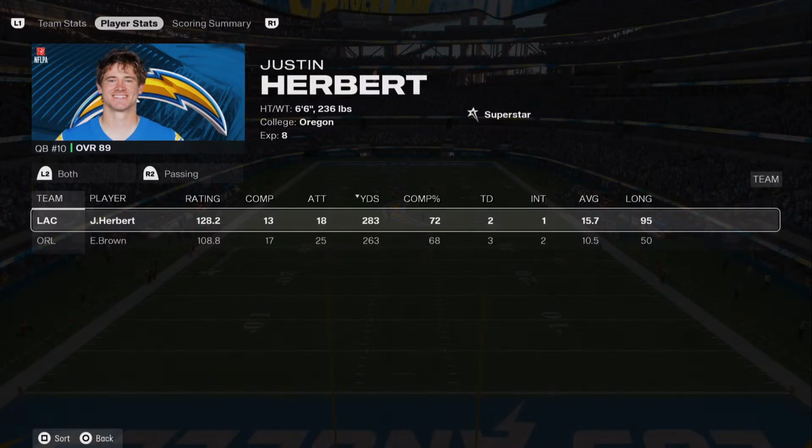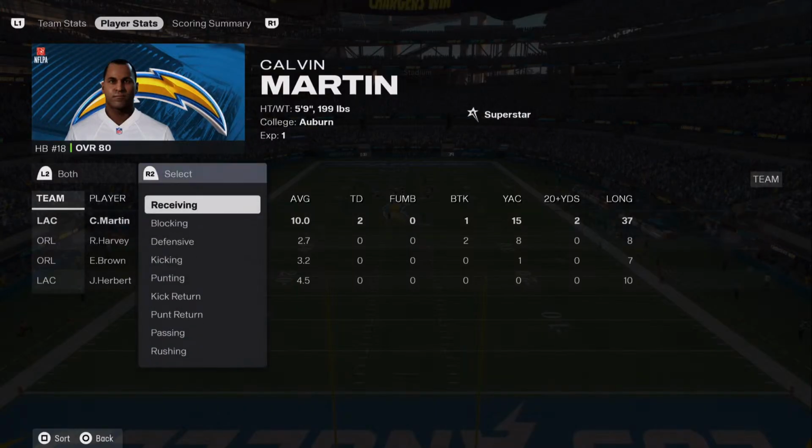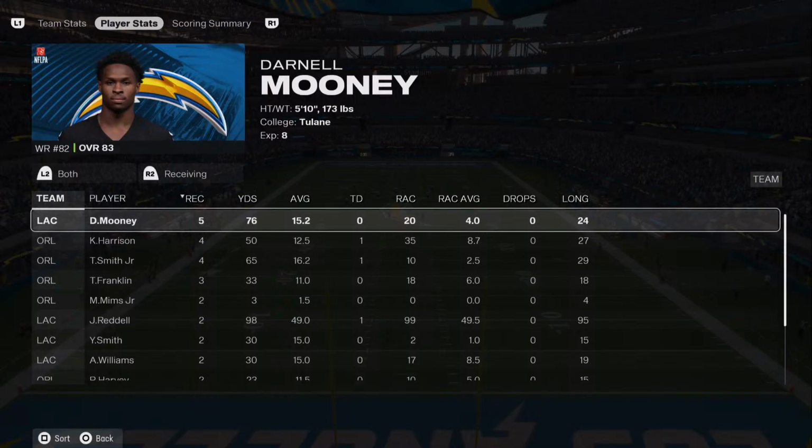Wow. Between the entire last game and this game, I went 5 touchdowns, 1 interception on EA Sports. Not bad. Good enough. Mr. Martin getting 100 yards, 2 touchdowns. Big plays, too. Big yards. Receiving, Mooney was busy.